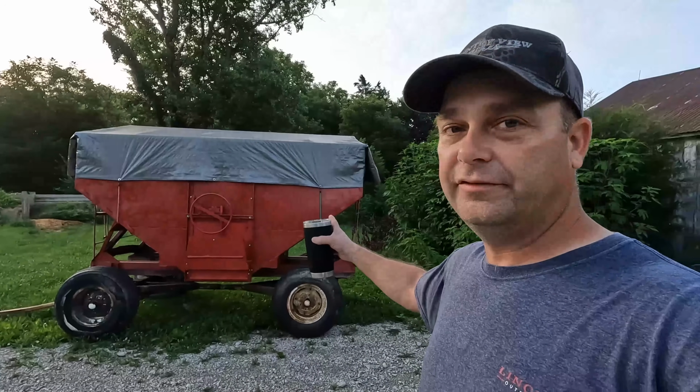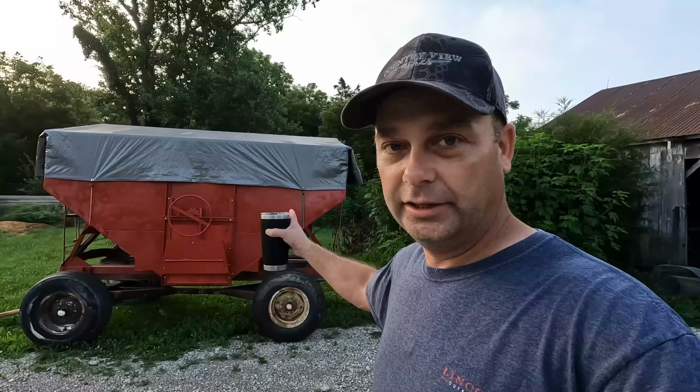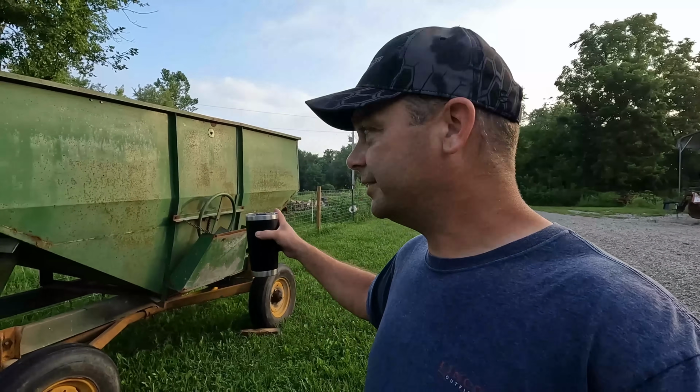So I do hope we're gonna get some feed delivered today and fill this grain cart up full of pig feed. And then the other cart here, I'm hoping to fill this up with feed for the steers. But I haven't done a thing to this one yet, and I'd like to actually seal this one up a little bit better before we fill it up.